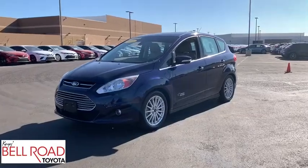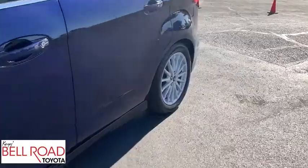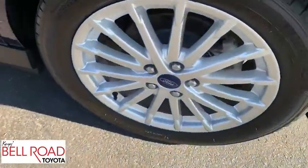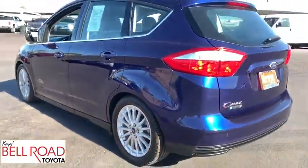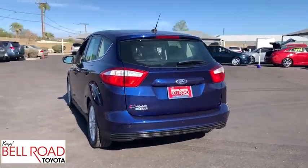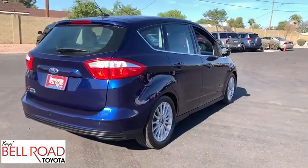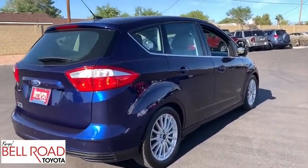Take a ride in the 2016 Ford C-Max Energi. The C-Max Energi is a hatchback with seating capacity of 5. Its powerful engine and stylish interior make it a great option for those looking for a functional and efficient vehicle. This vehicle has less than 40,000 miles. Here are some of this vehicle's great options.